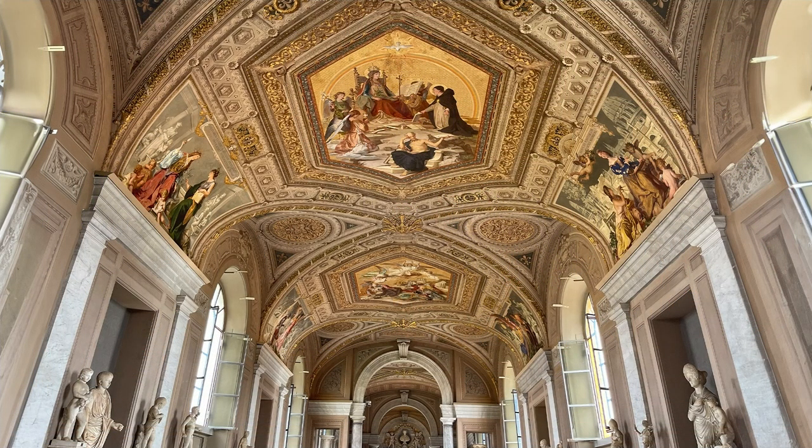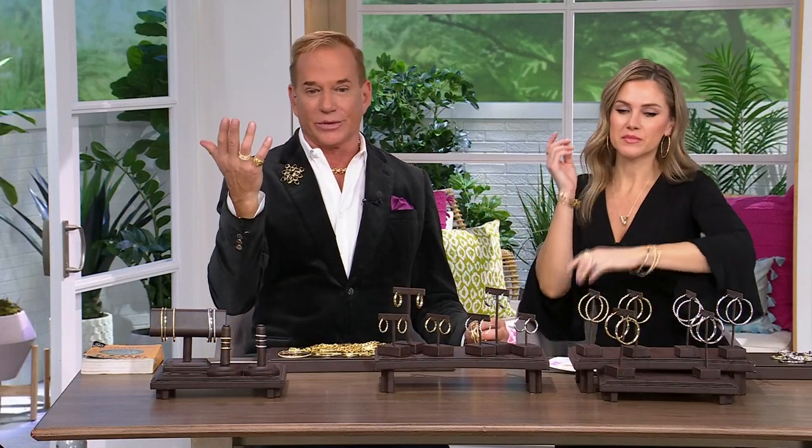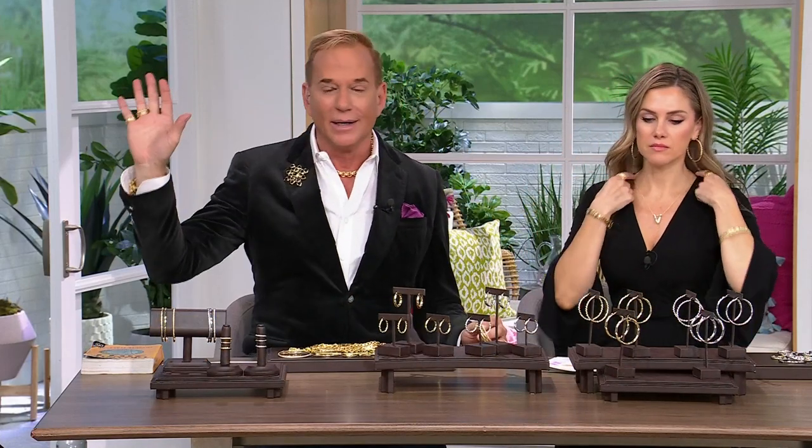That's the ceiling in the Vatican, and the next ceiling is the Doge's Palace in Venice. And I'm the guy they're always yelling at, get off the floor, because I lay down and take these pictures of the ceiling, because there's so much beauty up there that people miss. They don't look. I'm like, go lay down on the floor. You could spend all day just laying on the floor. I could.